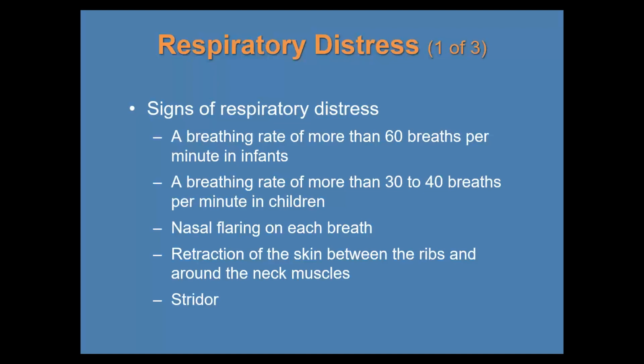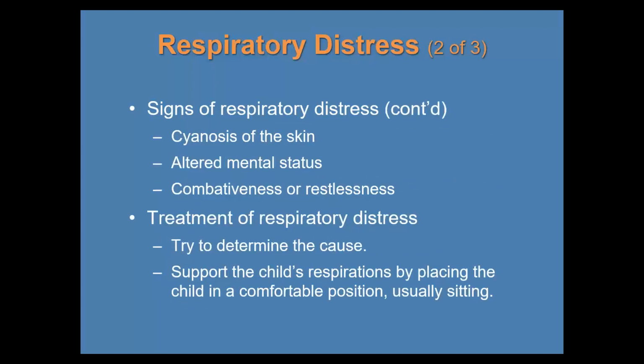So respiratory distress, okay, so not arrest, but respiratory distress, is a breathing rate of more than 60 breaths per minute in infants, a breathing rate of more than 30 to 40 in children, nasal flaring on each breath, retraction of the skin between the ribs and around the neck muscles, and stridor. So that stridor would be where their airway is starting to constrict, okay? And so it's kind of like breathing through a straw, right? You can't move as much air, and so it's going to make that kind of higher pitched sound. Cyanosis of the skin, altered mental status, combativeness or restlessness, again, are other signs of respiratory distress.